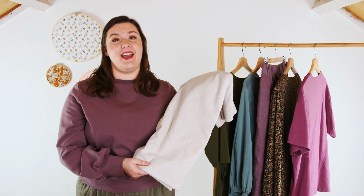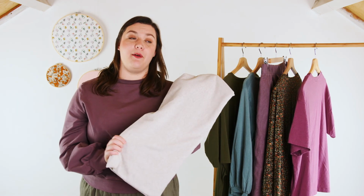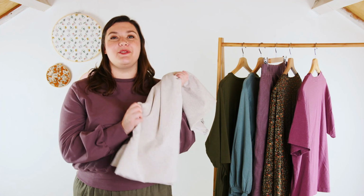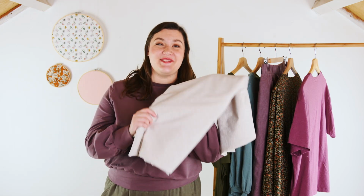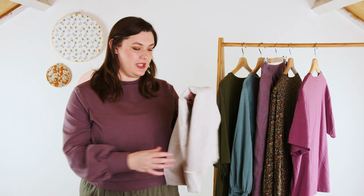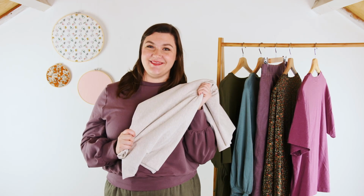So this is the fabric that I initially had set out to make the Sheridan sweater in. This is a kind of oatmeal-y color French terry from Drisa Stoffen, and it's more of a sweatshirt type French terry. It's really squishy, really stretchy. When my overlocker is fixed, this is probably going to be one of the first projects I make, because I've wanted it for a really long time. I just haven't gotten around to it for silly reasons. So yeah, I'm very excited to have a nice funnel neck sweater made out of this really pretty oatmeal French terry.